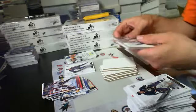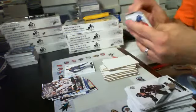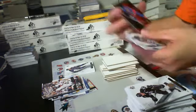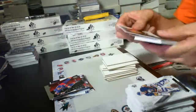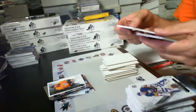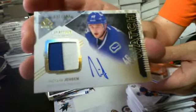We have authentic moments of Ray Bourque for the Avs. And we have a Silver Skates of Wayne Gretzky for the St. Louis Blues. Our patch, it is, first we have a Victor Bartley Future Watch out of 1299. And then we have a Future Watch autograph patch, 31 of 100. It is of Nicholas Jensen for the Canucks.